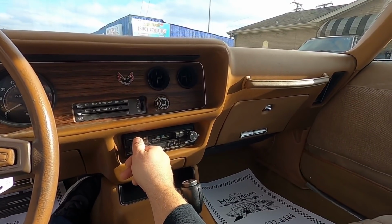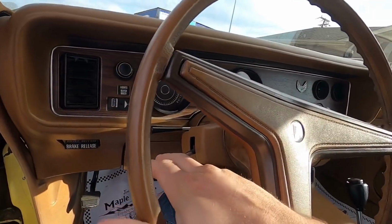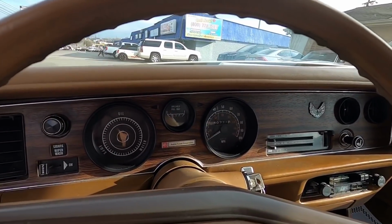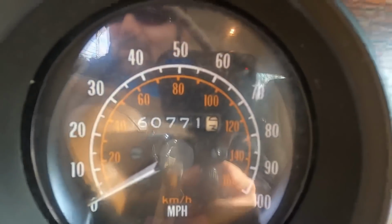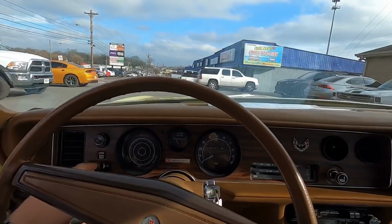Radio, jamming, turn signals. Popping up on the dash there. Not popping up on the right side. The bulb very well could be out. Gas gauge is about quarter tank and it's showing 60,000 miles. Hard to stand behind mileage in a 1979, but very well could be the original.